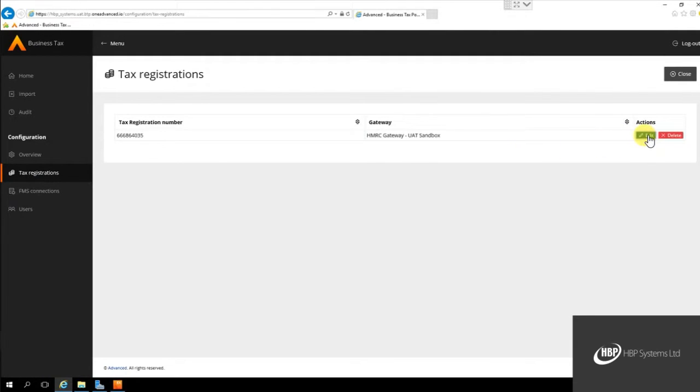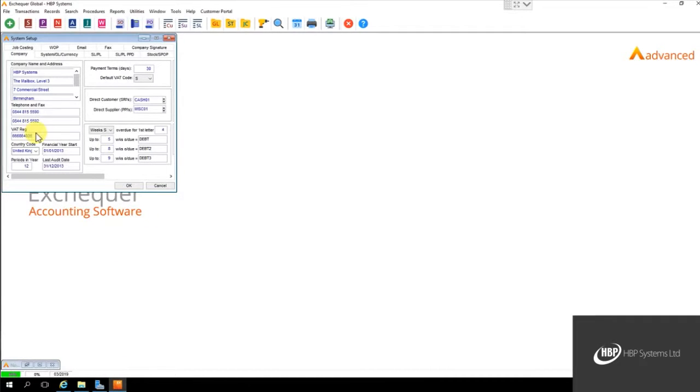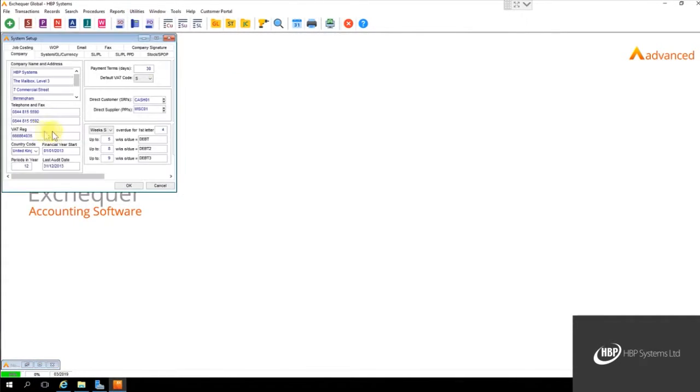So if we just edit the one I've got set up here. The tax registration number needs to be the same as the registration number you registered with HMRC, and it also needs to be exactly the same as this VAT reg that you have set in Exchequer here. In order to get to that screen, you'd go to Utilities, System Setup and General Settings.